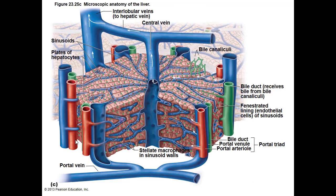Now, if we zoom in on those lobules, again, it has a hexagonal shape. At each corner, at each edge of the hexagon, it has what's known as a portal triad, which means it has an arteriole, little artery, it has a venule, little vein, and it has a bile duct. So you've got lots of blood flow going through the liver, but you also have bile that's getting made there as well, and the bile has to leave the liver as well. So you've got various types of bile ducts and transport inside the liver.